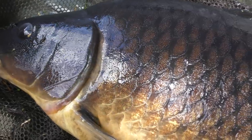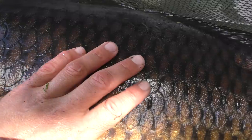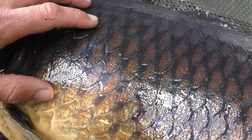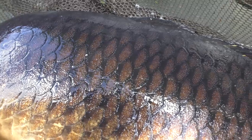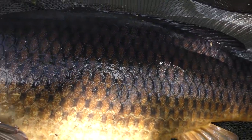What an absolutely banging fish to catch off the top, and I'm not sure if you can see this, but this carp's got spawning tubercles on it, which is normal for this time of the year, and they're these really fine white dots that you can see on its scales. It gives it a real rough feel, and that's a classic sign of this being a male carp, but that's a banger. So let's have a look at it properly.